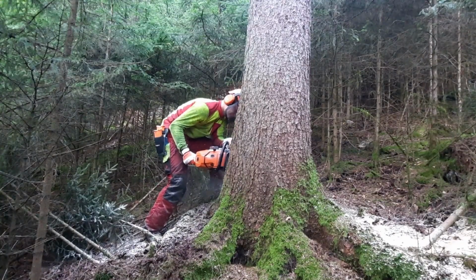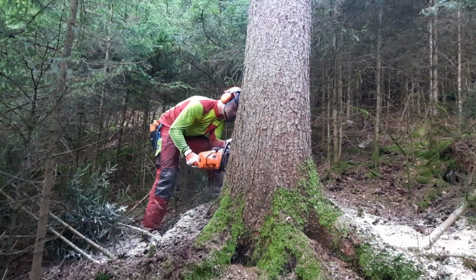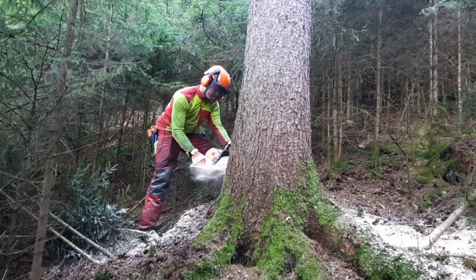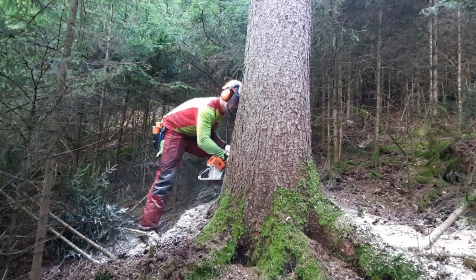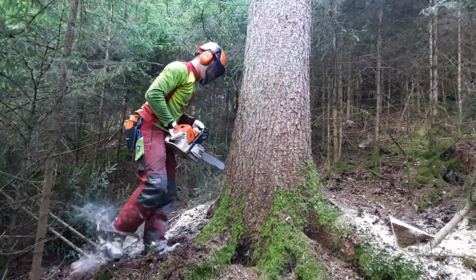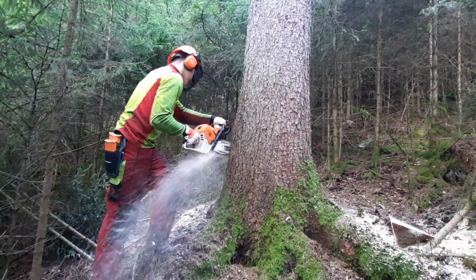This cutting action is facilitated by the teeth on the chain, which have a sharp cutting edge on one side and a flat surface on the other. As the chain rotates, the cutting edge bites into the material, while the flat surface helps to clear away debris and sawdust.